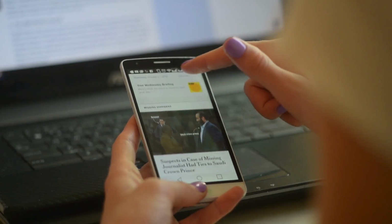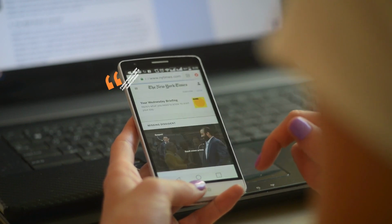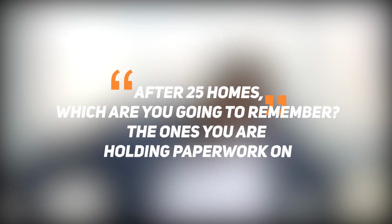My favorite argument is hidden in a New York Times article from 10 years ago. It would be easy to show a buyer between 6 and 25 homes a weekend. After 25 homes, which are you going to remember? The ones you're holding paperwork on.